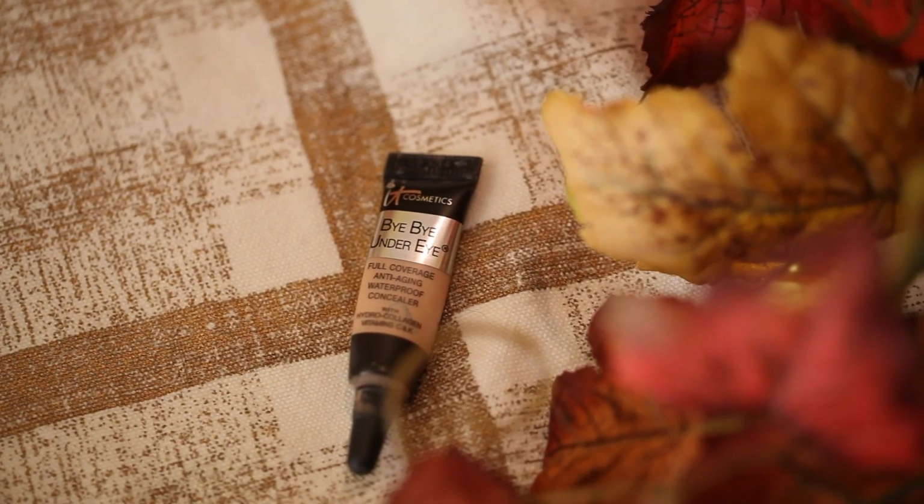And the other one that I use for when I have a really bad pimple, because I get those a lot. I have one right now, but you don't know that. I use the It Cosmetics Bye Bye Under Eye. This is for under eyes, but I don't use it for under eyes. I'm breaking the rules. I use this only for really bad pimples. This is a travel size one, so it costs like $10. I've been using it for probably a lot longer than I should have, but I don't care.